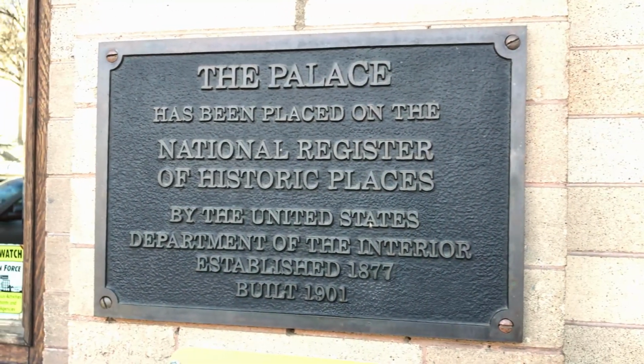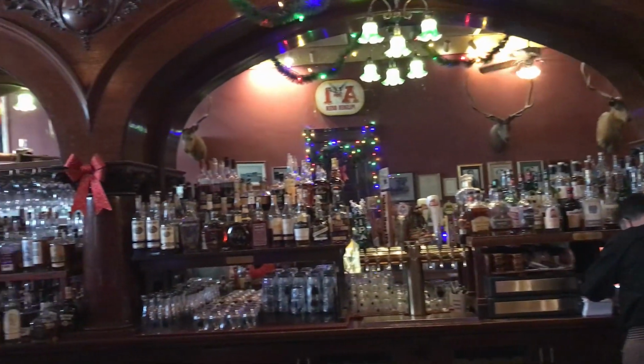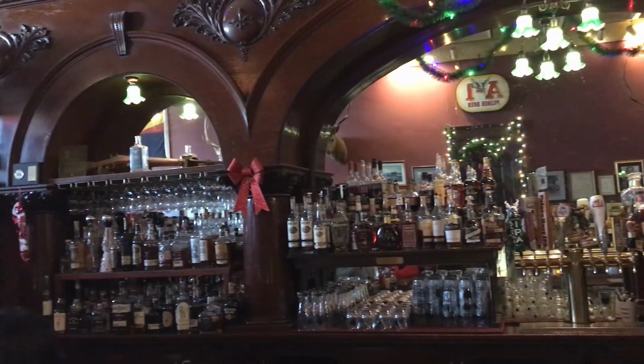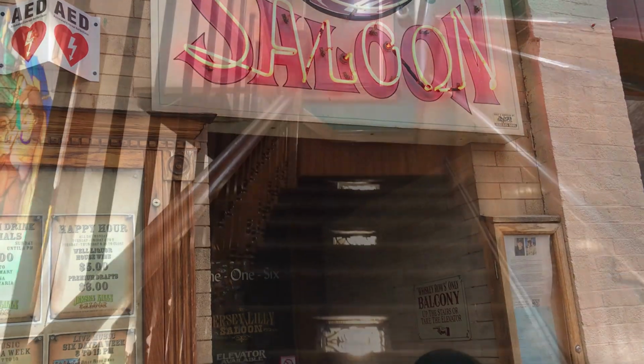And don't miss the Palace's famous 24-foot-long hand-carved bar that miraculously survived the fire of 1900 thanks to the patrons who helped carry it out of the building before the Palace and the rest of Whiskey Row burned to the ground.